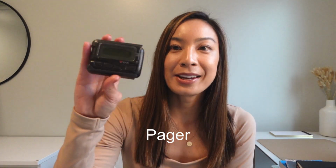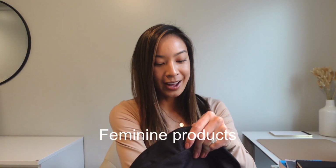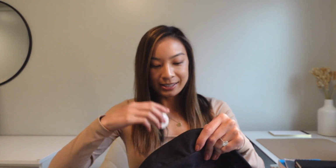So then I have my pager. I haven't used my pager yet because I'm not on ENT yet and I'm not taking call yet, but I have this in here so that I don't lose it anywhere else. I also have some feminine products, and I have some ibuprofen just in case.